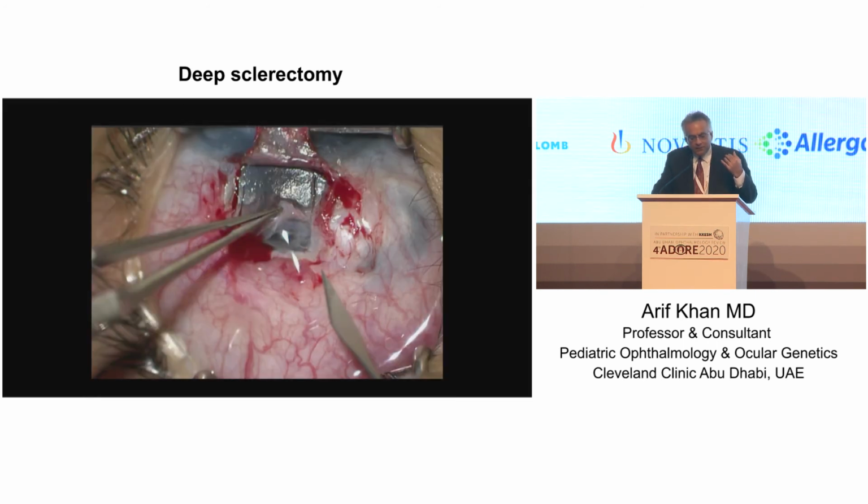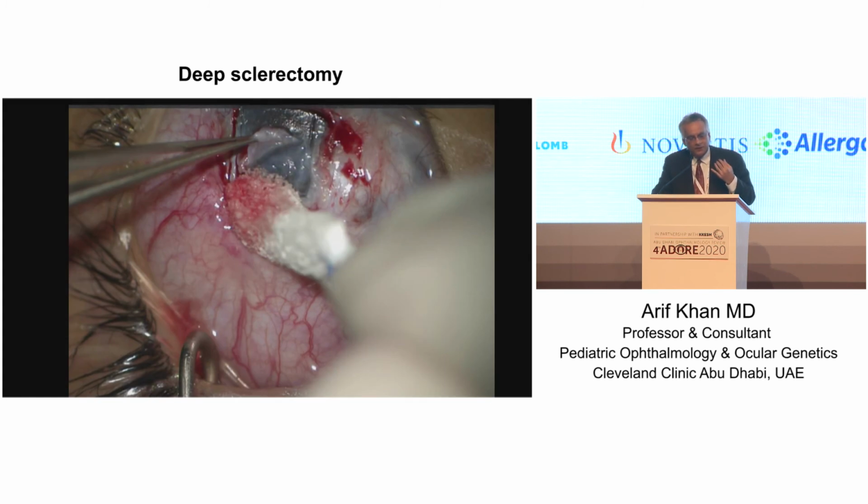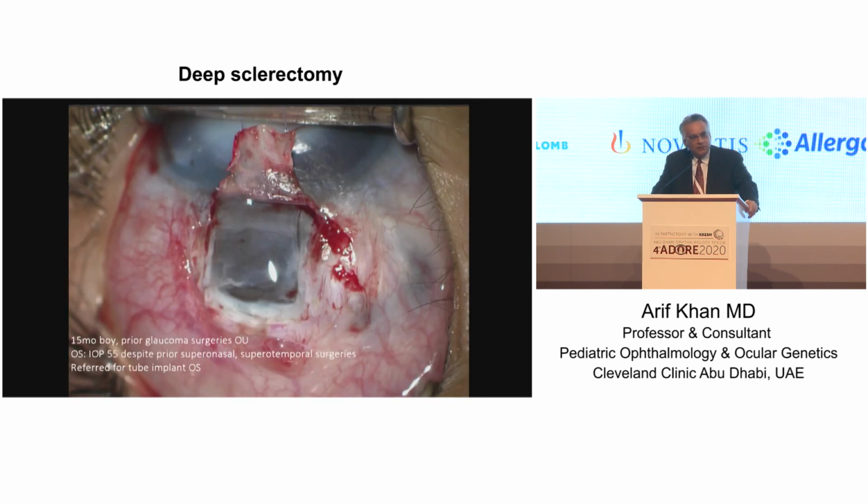So the initial flap is there, and now a second flap, and you can see here when you unroof the area of Schlemm's canal and trabecular meshwork, you get this percolation of fluid, and it's not gushing through, it's not a penetration. And you can see when I wipe it with the Weck-Cel, it stops. And then when I remove the Weck-Cel, again, it comes slowly. It's a beautiful sight when you see that fluid flowing there. And again, this is much more posterior than you would expect in a regular case because of the distorted anatomy.